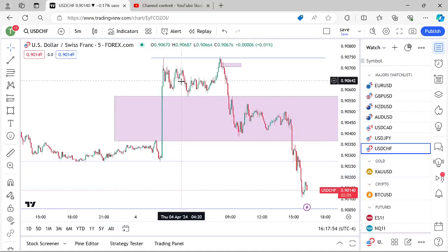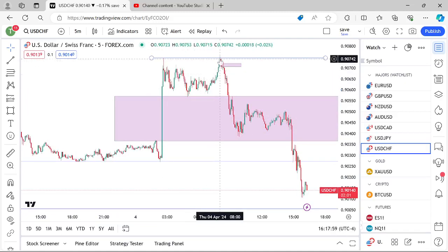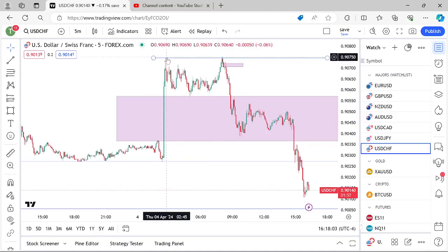So we had a push up and it kind of went into consolidation for London. So there's really nothing interesting in London session. And then we come up to New York, though. Now it's getting interesting. We come up to New York. We take out this high right here. It sweeps that buy side.